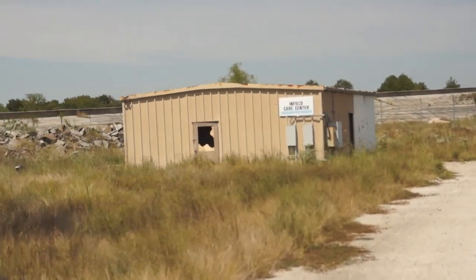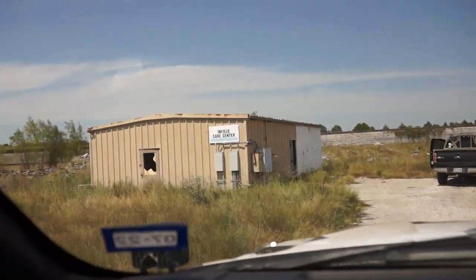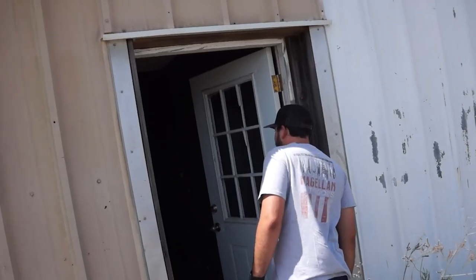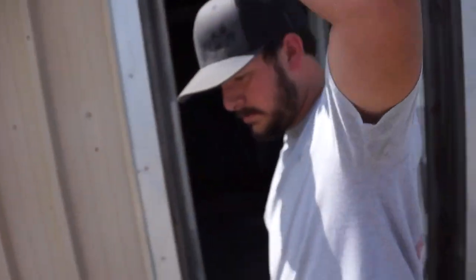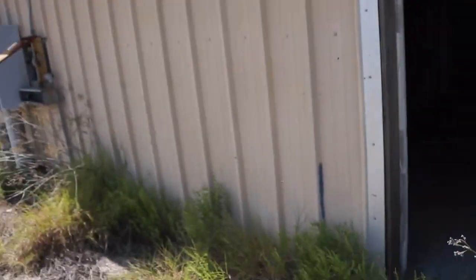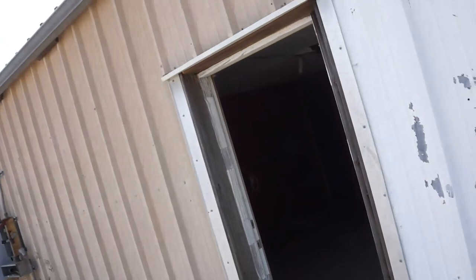There's one more building that we're going to check out before we actually head onto the track for a little bit. I think it's a restroom, but I'm not sure. It is in fact not bathrooms. We are at the infield care center. That looks like it's going to be interesting. See anything? Nothing important. Look at their yellow jacket. Woo-hoo! Some chairs. Chairs on the walls. I don't know how that works.